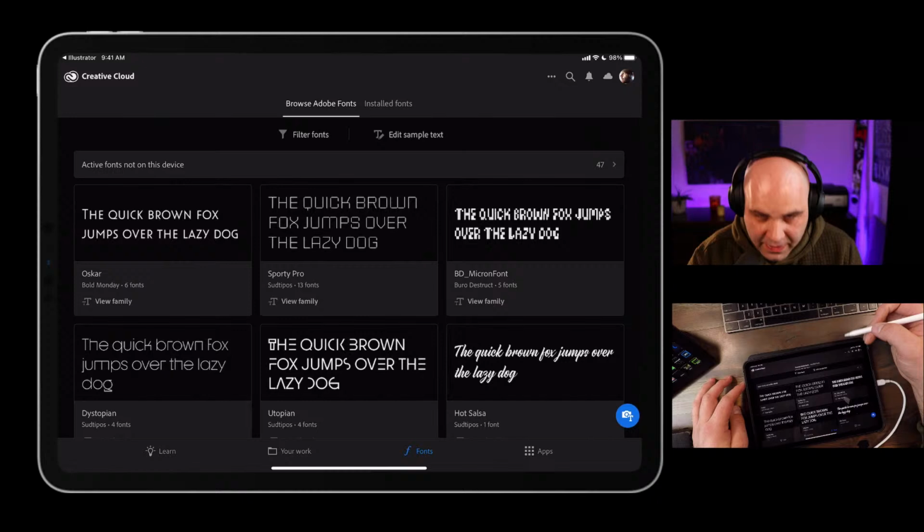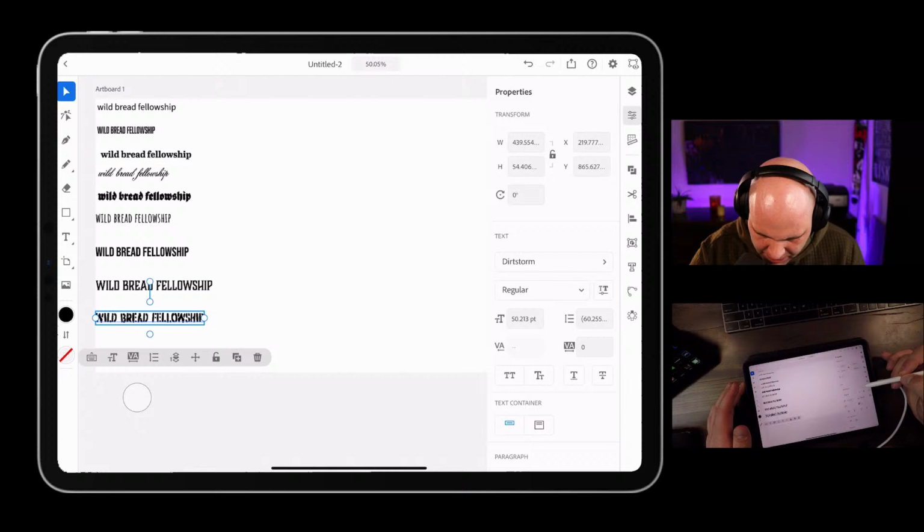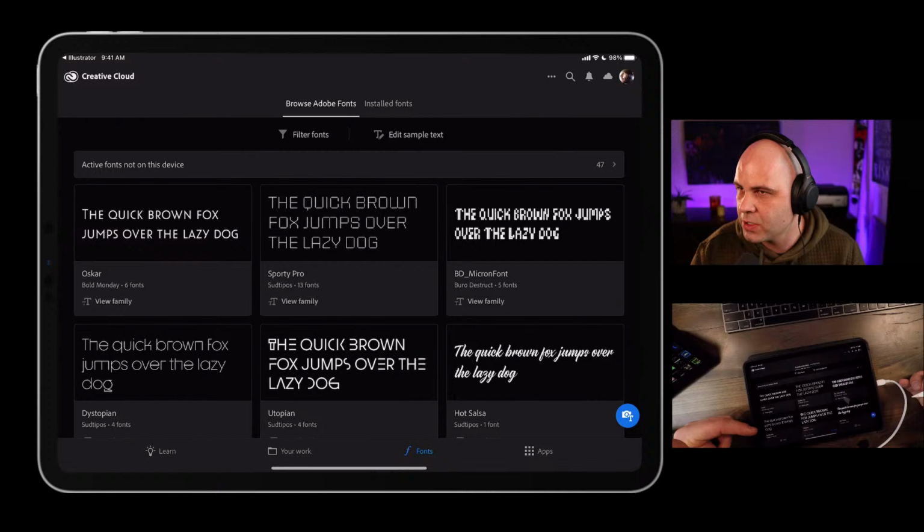Okay. So just a recap of how I got here. If you're watching, you probably saw it, but just in case, I went down here to the fonts and we went to more fonts, scrolled all the way to the bottom, and then down here, this little link, open Creative Cloud mobile app. So I have the Creative Cloud mobile app on here as well as Illustrator and Photoshop and all the other ones.